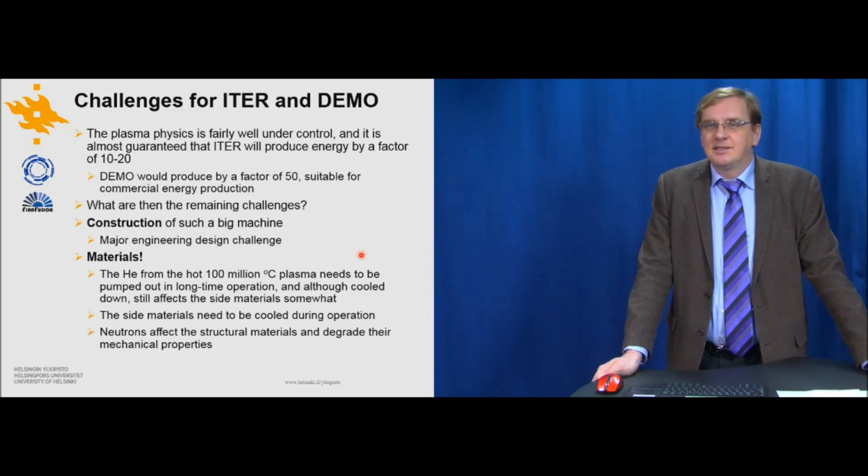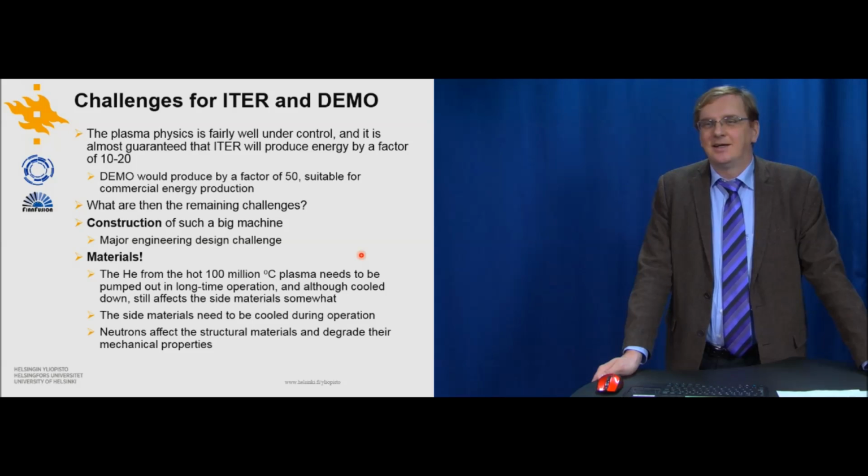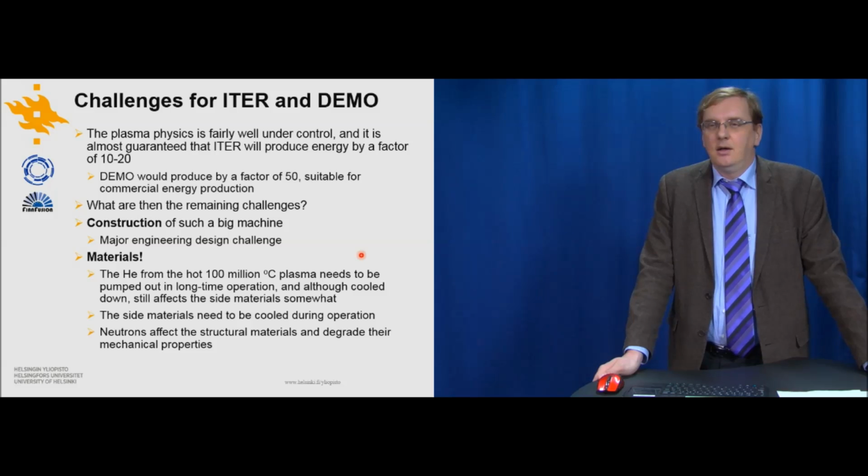So why is this taking such a long time? Why aren't there many fusion power plants constructed yet? Well, it is difficult to build such a big machine, although the basic idea is quite clear. There are major challenges in many engineering and practical points of view. And these are now what's currently being settled for ITER.